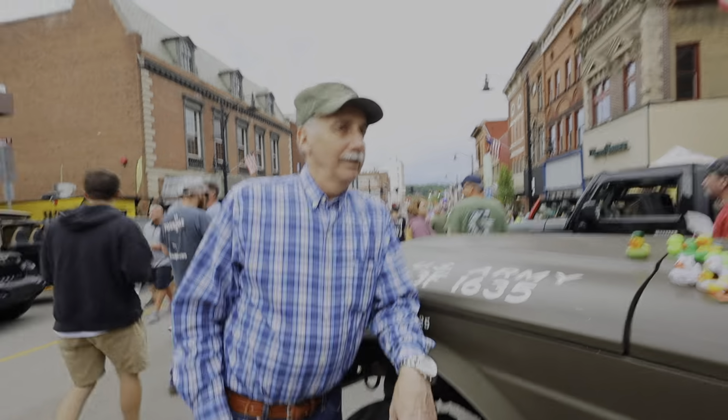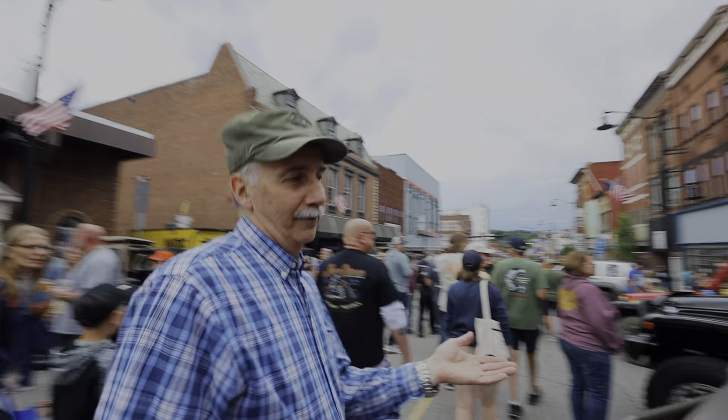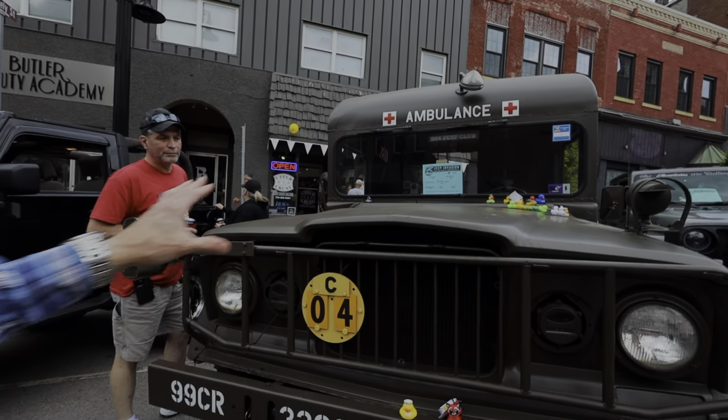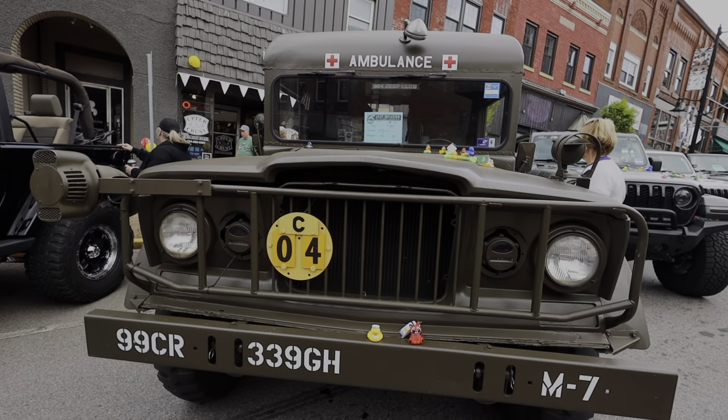Guys, I'm here with Charlie. He has an M725 ambulance. So he's going to show us his really awesome ambulance Jeep. Go ahead, Charlie. Well, as I said, it's a 68, and if you look at the front end of it, you can tell that it is a Jeep. Basically, the same sheet metal as Wagoneers and trucks from the 60s.